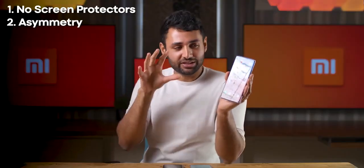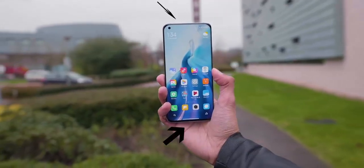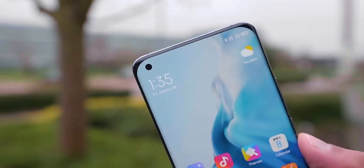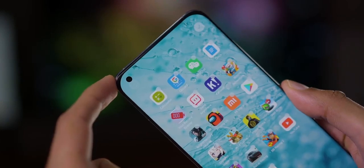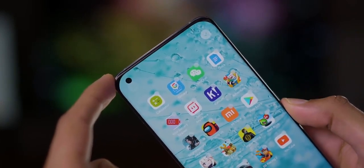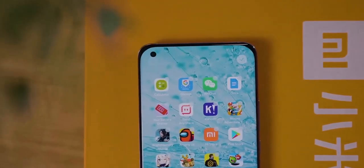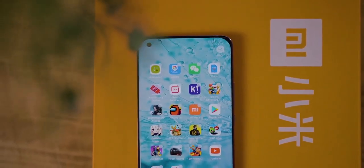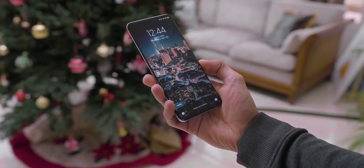And 2, it exaggerates the phone's asymmetry. You realize that the bottom bezel looks like it's a different thickness to the top bezel, which in itself looks like it's a different thickness to the side bezels. And what really makes this pop in not a good way is the corners. The corners are the only points where this display doesn't slope off, and so they kind of look like they're jutting out. It's almost like the screen's not been stretched quite right across the canvas of the phone, but you can somewhat address this by using wallpapers that mask the edges.